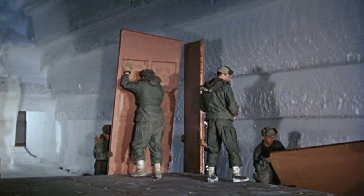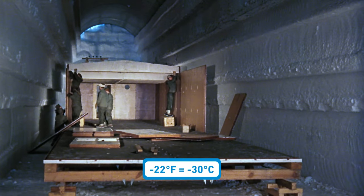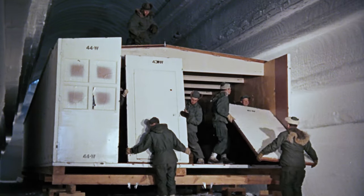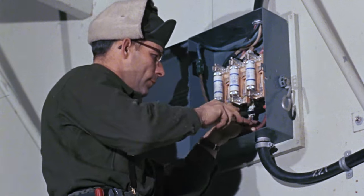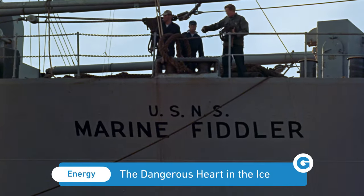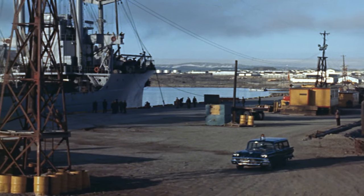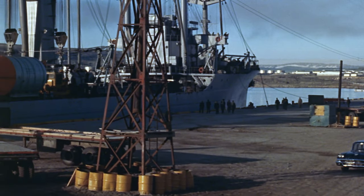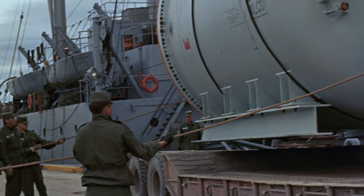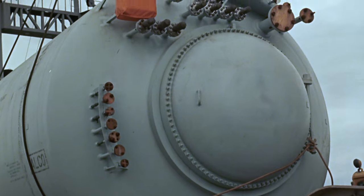The temperature inside the ice tunnels is around minus 22 degrees Fahrenheit. And it must remain so for the tunnels to stay intact. The Marine Fiddler, a supply ship, docks in Thule. She brings with her the pieces for a nuclear reactor. Unlike the prefab houses, however, it has not been tested beforehand. The first assembling and tests will take place once it reaches Camp Century.